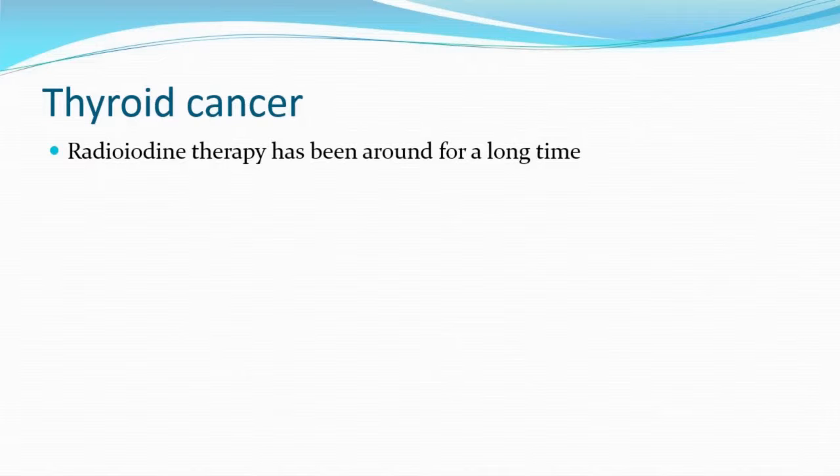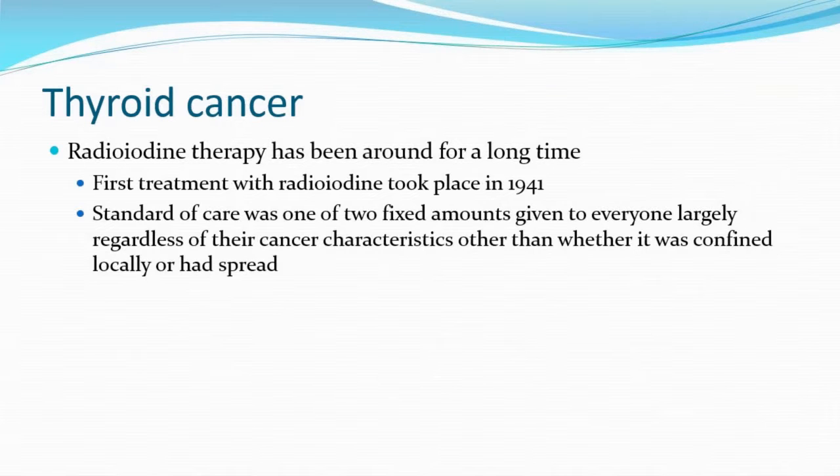And as Di alluded to, really, you pretty much got hit with a sledgehammer. In fact, we did have two sledgehammers. We had the medium sledgehammer and the heavy sledgehammer. And we just used one depending upon whether we thought you had disease in the thyroid or whether the disease had already spread. But it was pretty basic stuff. But hang on a sec.